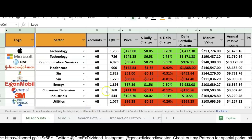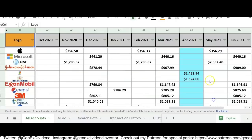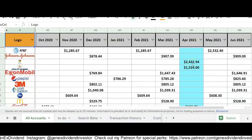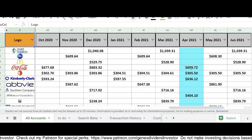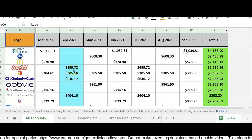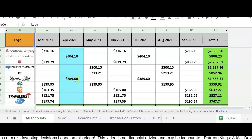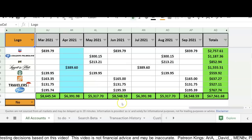And then if we go into here, we can see in April, the big payouts are going to be the first Altria dividend at $2,432. That's a biggie. And Philip Morris at $1,524. And then we see we've got, scroll this way a little bit more, Coke at about $700, Realty Income at $305, Kimberly-Clark at $636, JP Morgan $404, Leggett & Platt at $389. So that's how we get to the $6,391.